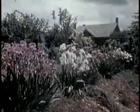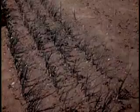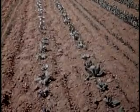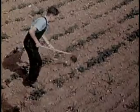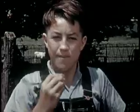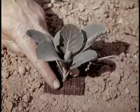Almost summer now, and the garden is coming along. A garden that will furnish plenty of nutritious, vitamin-packed vegetables for the family table. That is, if they ever reach the table. The paper still keeps the maggots away from the cabbage.